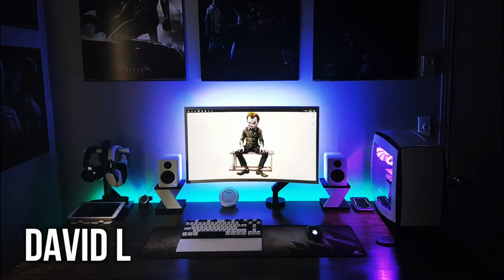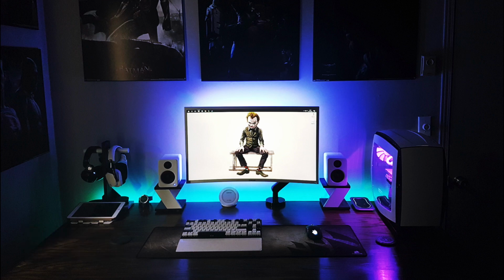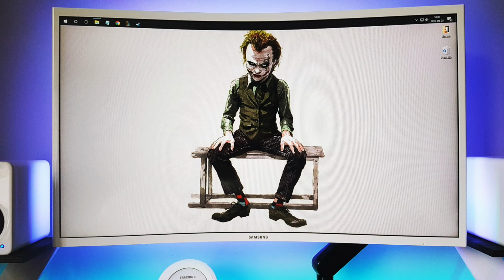Alright, returning is David. We had him on a few months ago, and I'm loving his setup because he really dedicates it to this Batman and Joker theme going on. It looks really nice with that single monitor setup. That is a Samsung 32-inch curved display. Again, liking the choice of wallpaper there, definitely highlighting everything going on.